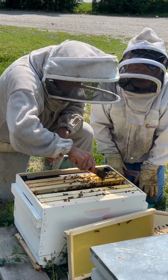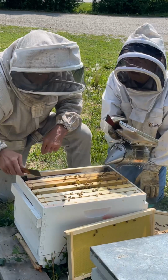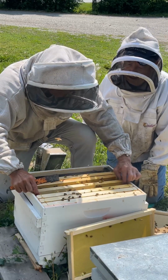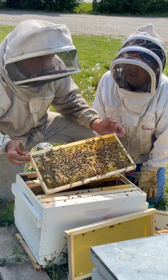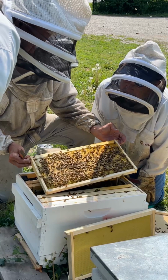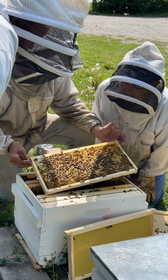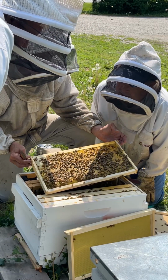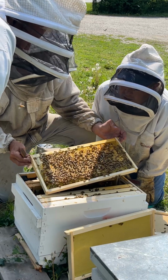All right, let's take a look at the other one. I like to smoke where I see the bees, where you're going to put your hands. Again, all cap mostly. See that? This hive is going to explode. In a few days it's going to go crazy. It's got a significant amount of nurse bees in it. Look at all of the little gray ones there.